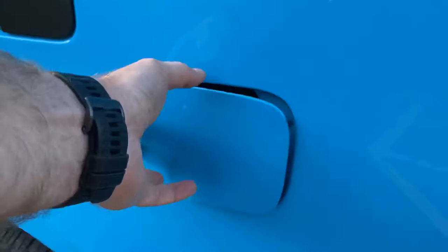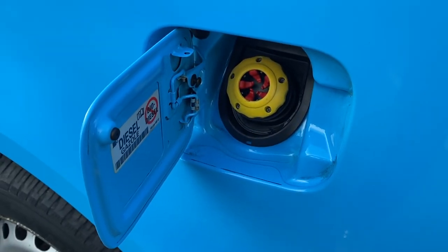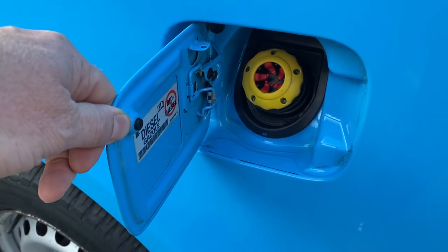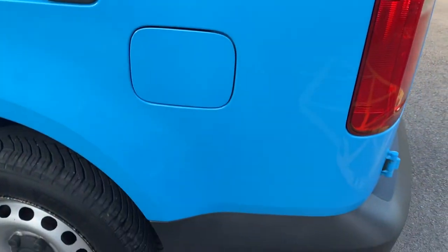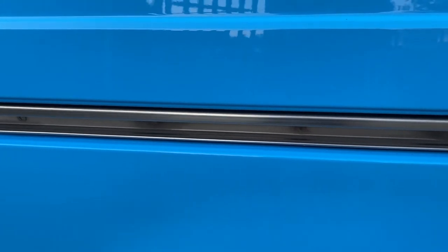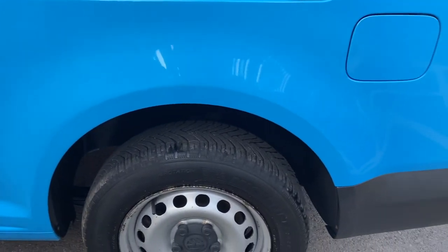Fuel flap is here. We have the anti-fueling device fitted to it there. We do have your standard fuel cap on board as well, but that's a special device British Gas fit to stop you putting the wrong fuel in the vehicle. Your sliding door rail coming down the side here, that's all good. Passenger arch, etc., that's all clean and tidy.